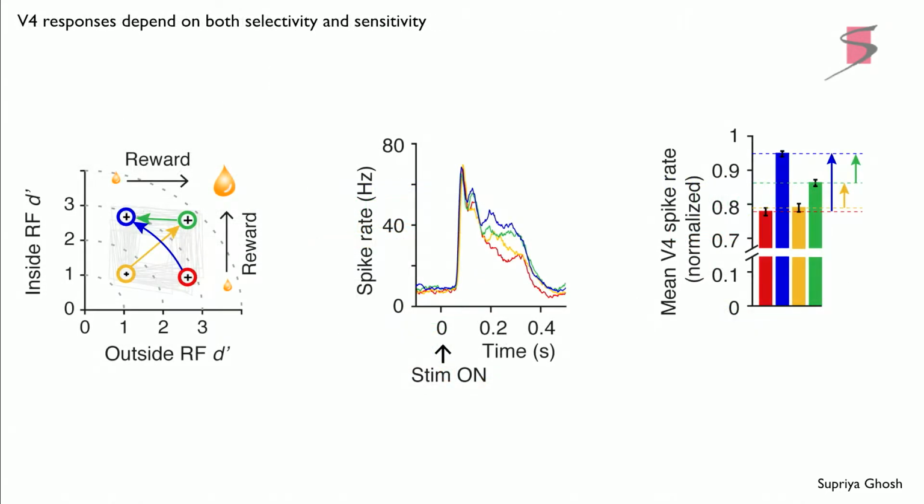And the answer was interesting and not simple. So you might expect that the inside receptive field D prime would be closely related to the neurophysiology. The blue and green would be high, the yellow and red would be low. Ballpark true, but you can see the green and yellow are not the same as the blue and the red. For example, going from the green to the blue reduced the level of firing in V4, even though the animal's performance was exactly the same in those conditions.